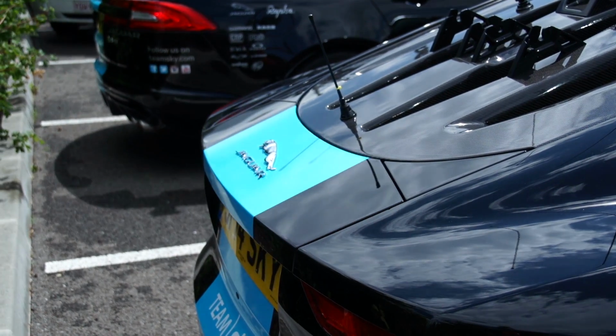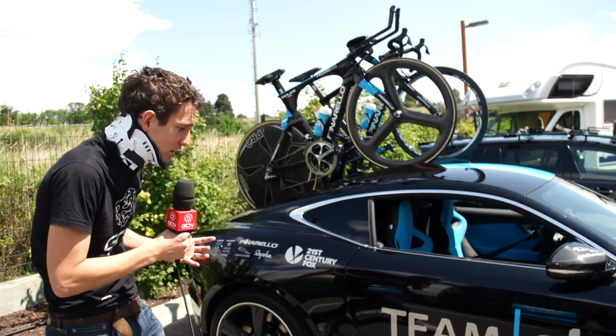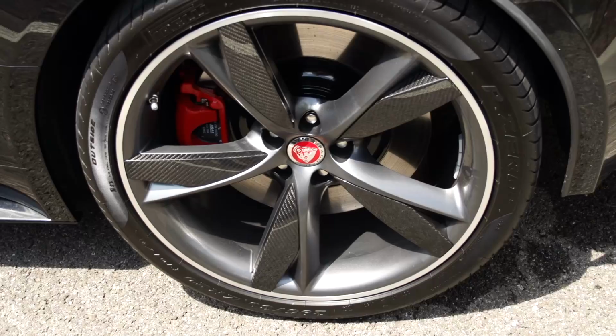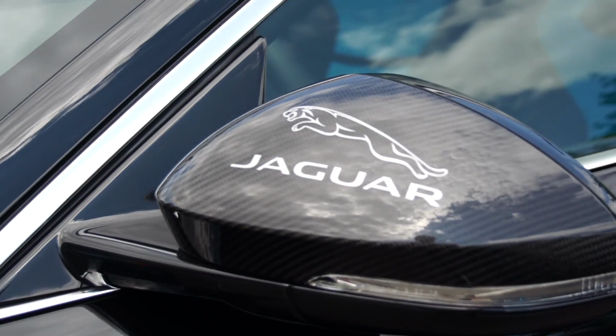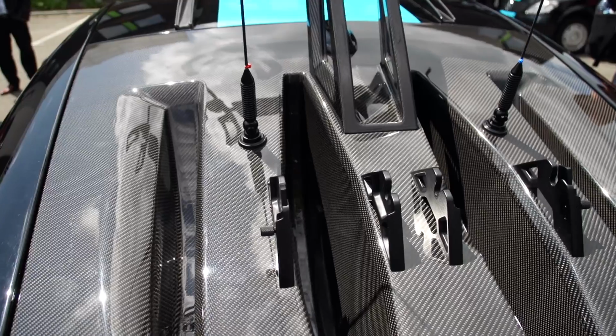As we said, this is a collaboration between the two. So in order to tie it in, they've brought Team Sky into everywhere they possibly can. And that includes carbon fibre everywhere. Nothing says cycling and high-performance cycling quite like carbon fibre. So it's on the wheels, it's on the wing mirrors, it's on the vents. Carbon fibre is everywhere on this car. Now, let's go take a look inside.